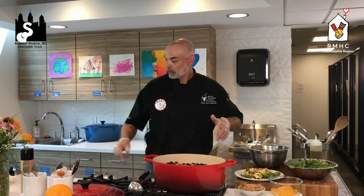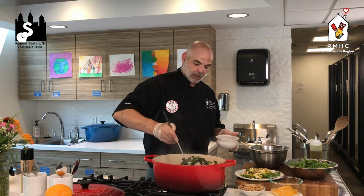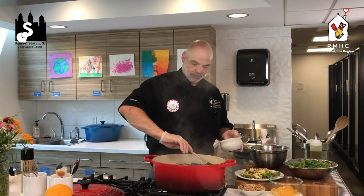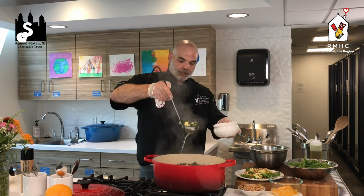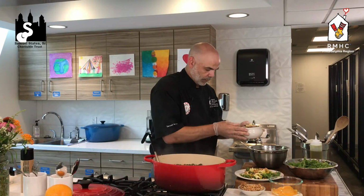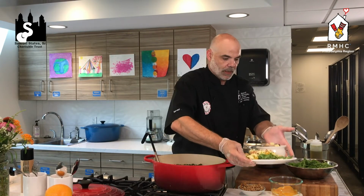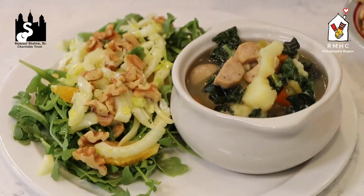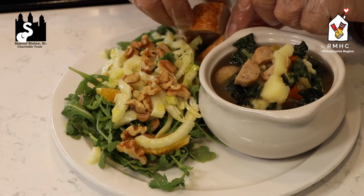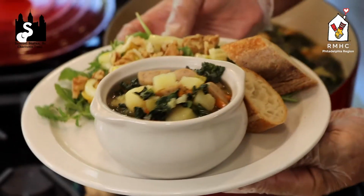Lovely. And we get our ladle, our Caldo Verde. Oh man, cannot wait to eat this. Excellent. Set that down here. We take a little crusty bread, and there's the dish. Caldo Verde with arugula salad, fennel, oranges, and walnuts.